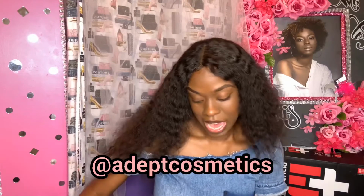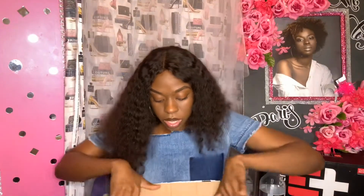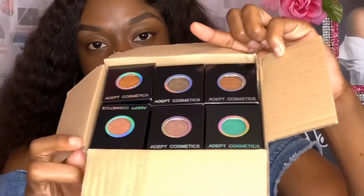I am so excited about this. This is a makeup brand called Adept Cosmetics. And let's just say they sent me a huge box. So we're about to see what are the goodies inside. Let's get into what's in here. So they sent me 2 small boxes with 32 pieces each of eyeshadows. Different eyeshadow colors. Let's see what else is in here.